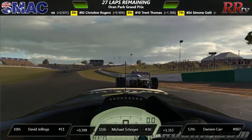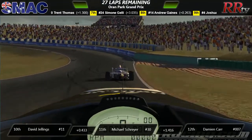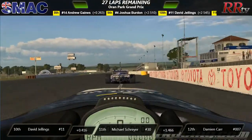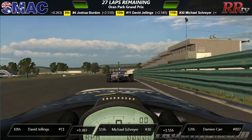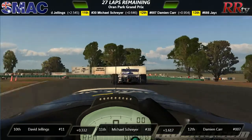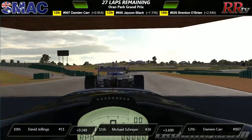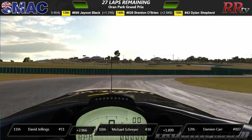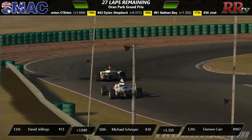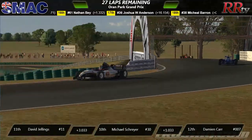So we jump on board with Michael and we'll follow him around here to see how he goes at trying to round up David Jellings. So he should get into the slipstream here, and we'll see if he can make a move down the inside. So the slipstream's just happening. He's just not close enough to make that move yet. Coming up on the inside here to turn 4, really tight here. Michael's thrown that car in there, and it looks like he's made that move. So that was a fantastic pass there coming into turn 3. So Michael Schreier's now up to 10th position.